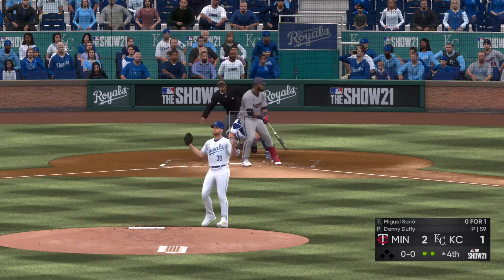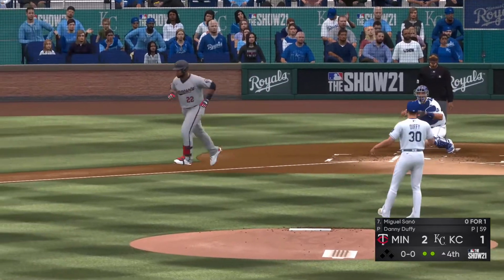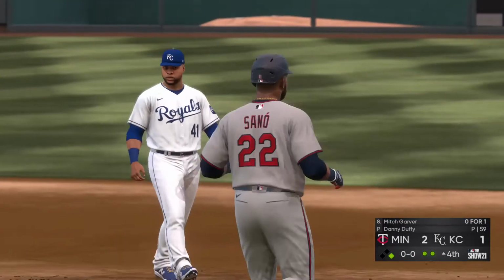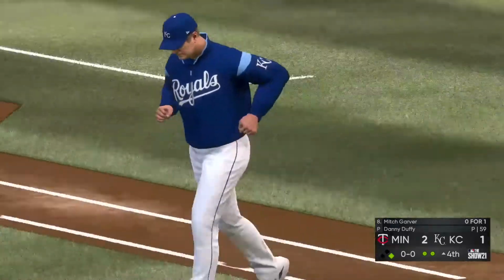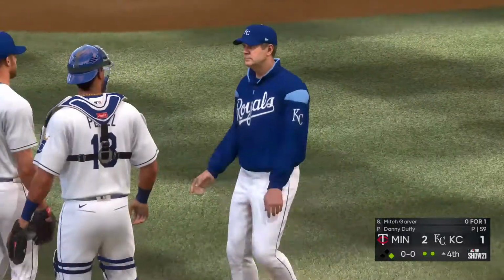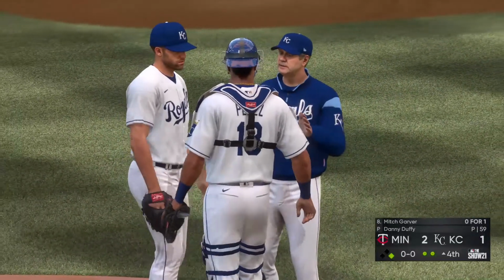Now a changeup just off the plate as that misses for ball 4. As the pitching coach heads out to the mound, I think this is probably just a case of giving your guy a chance to catch his breath, pump him up a little bit, let him know that he's got it under control.